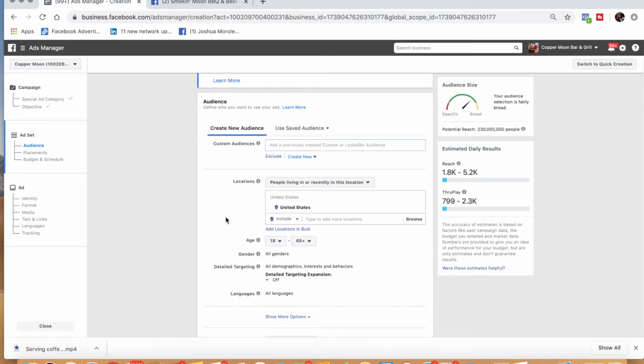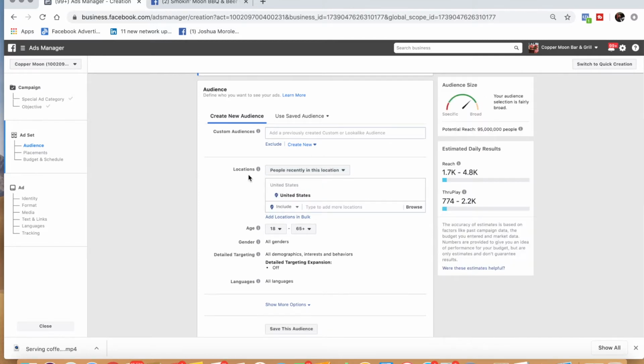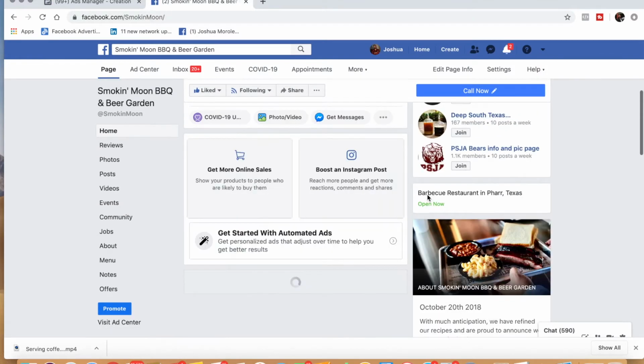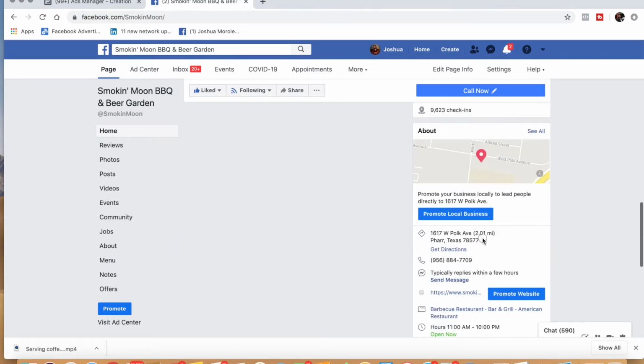What I'm going to do is pick in my location bracket. I'm going to pick people recently in this location. And the reason you want to do that is because Facebook pretty much knows everybody that's in that area that's been driving by if you have your location on, and most people have their location on. So I'm going to jump back onto my Smoking Moon page, and I'm going to grab the address from right here.